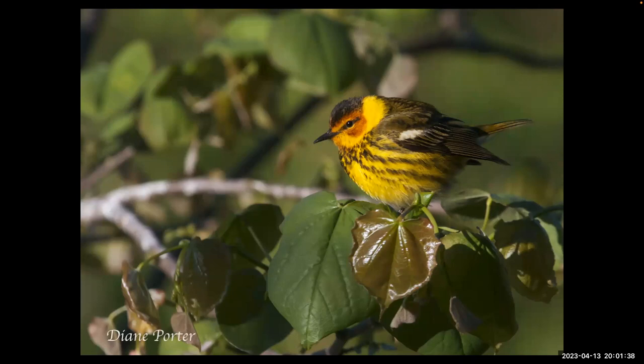This is the male in his beautiful plumage. What is he doing in the redbud tree? Well, he's looking for something to eat, because this bird wintered in Central America, and now he's on his way up to probably Canada to breed. He's not going to breed here. He's just passing through. So while he's passing through, he's got to eat. And what is he going to eat? He's going to eat insects.